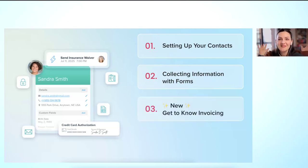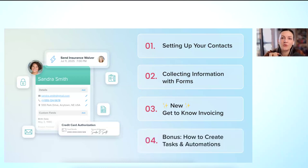And then, if you were joining us yesterday, we have invoicing. It literally just released yesterday. So I'm going to spend a tiny bit of time showing you invoicing, because invoicing does go with your CRM, just so you can get to know it. And then I have a little bonus for you at the end: how to create tasks and automations to create a seamless workflow in Travefy in your CRM.